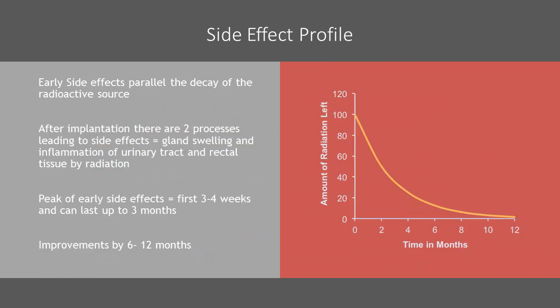The timing of early side effects will follow a similar time course as the decay of the radioactive sources. These early effects are due to both the initial swelling of the gland caused by physical trauma of the procedure, and secondarily by the inflammation caused by the radiation to the bladder, prostate and urethra, and rectum. The early urinary and bowel side effects peak in the first 3 months, and these gradually improve by 6 to 12 months as the linings of the urinary tract and rectum heal.